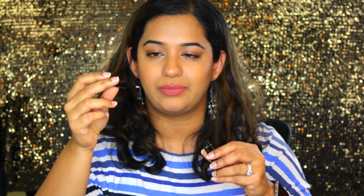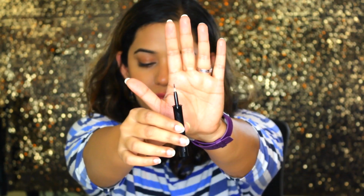Oh, okay. It's not a brush, it's more like a, I don't know, felt tip applicator. So I would have to report back and see how this works. But let's look at the pigmentation. There you go. It's a nice intense black liner. Maybe I'll do a comparison between this and a drugstore eyeliner that I have.